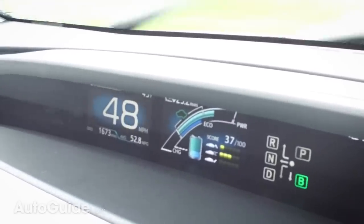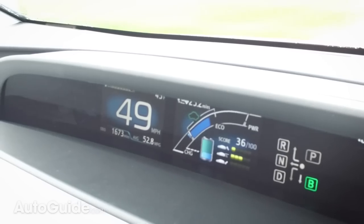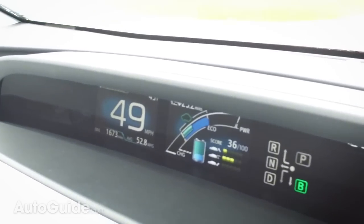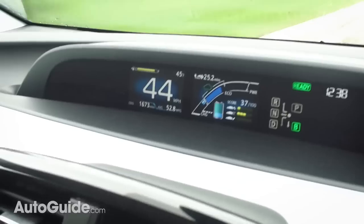But the brakes are fine. I mean, they're not as linear, for instance, as you get in a traditional non-hybrid car, but I really have nothing to complain about.